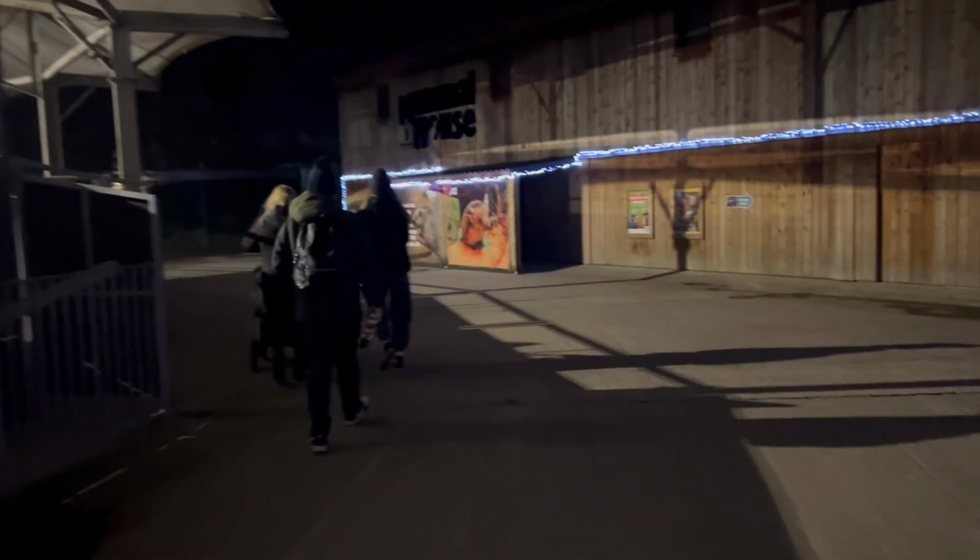So, we're walking back to the car now. That's Teddy, you can hear crying because he wanted to do the VR headset again and he can't. We'll do it again at home. It's very windy and very cold. Come on.